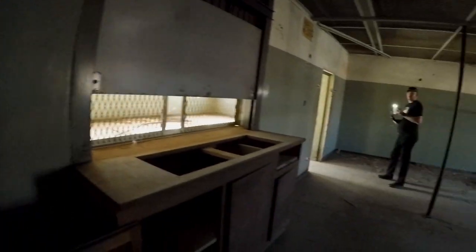I can't see what it said. Like somebody's name with a number. Well, this was definitely a shop of some sort. It's part of a shop.